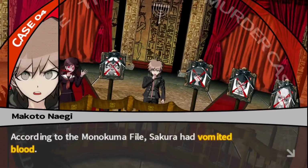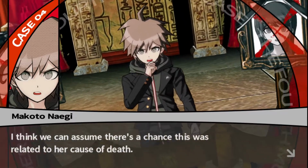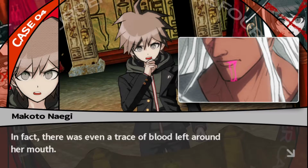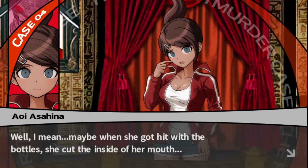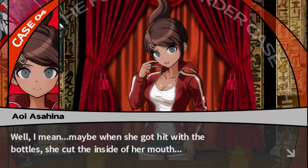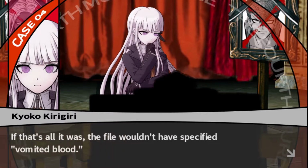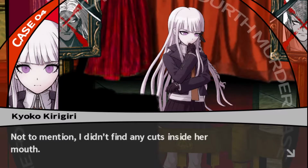According to the Monokuma file, Sakura had vomited blood. I think we can assume there's a chance this was related to her cause of death. In fact, there was even a trace of blood left around her mouth. Well, maybe when she got hit with the bottle, she cut the inside of her mouth. If that's all it was, the file wouldn't have specified vomited blood. Not to mention, I didn't find any cuts inside her mouth.